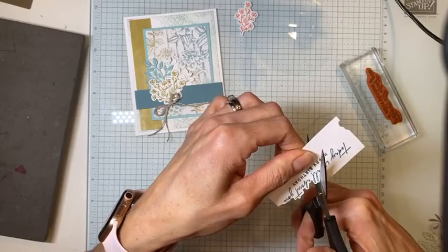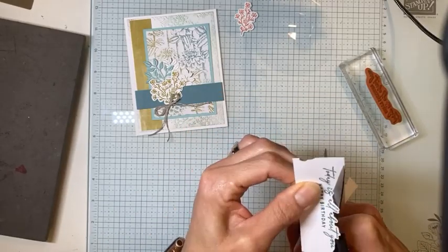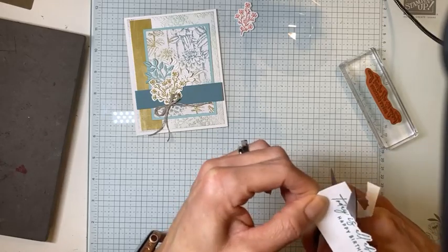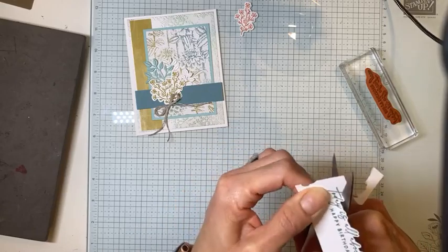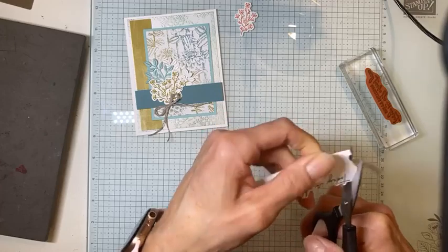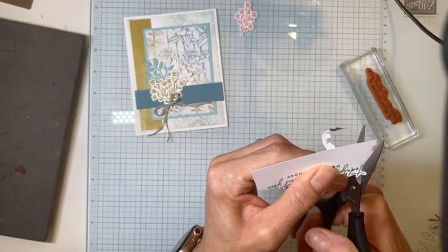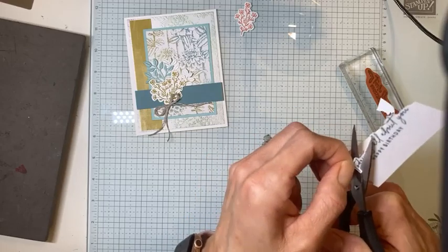I know some people hate fussy cutting. I really love it. Lots of times I actually think it's quicker for me to fussy cut something even when it has a die, especially if it's just a fairly easy outline. By the time I line up the die and put the tape on so it doesn't move, I'm just like, oh my God, I could have already had that cut out. Often with DSP, if I am fussy cutting something out of DSP that there is also a die for, I don't often bother.